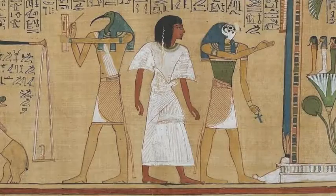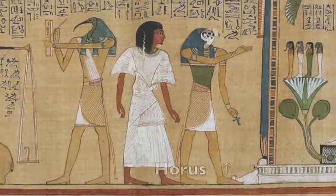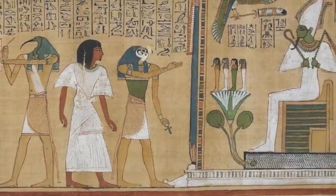Now, since the heart is lighter than the feather, that means that Hunefer is a very worthy man and has lived a good life and has a clear conscience. Next to the scale, we see Thoth. He has the head of an ibis and is writing down on a piece of papyrus the results of the weighing, which are that Hunefer is able to go into the afterlife. And next we see the falcon-headed god Horus leading Hunefer to the throne room of Osiris.